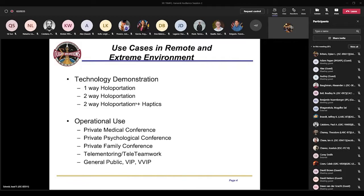In the future, we'd like to bring mentors on board to include the engineers and the trainers, and to really experience this telework and tele-teamwork. Eventually, I think in the future, we're going to bring the general public to the station, and then also a lot of the managers and VIPs.